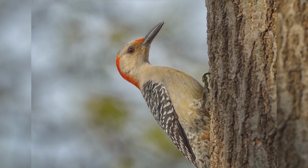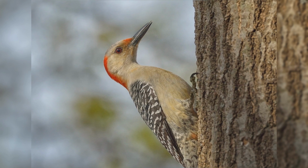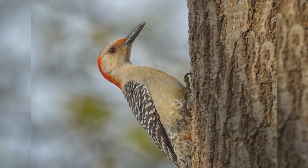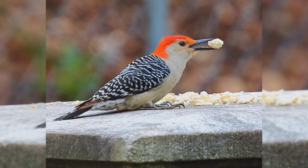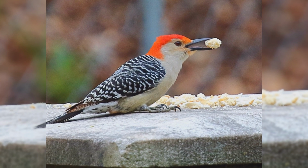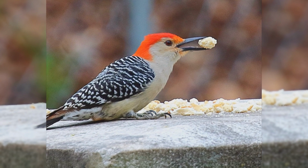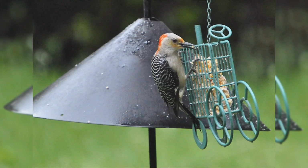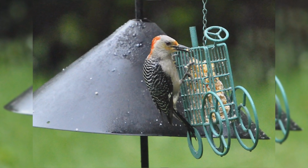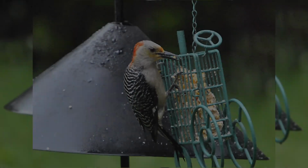The upper parts, including the back and wings, are covered with thin black and white bars. The head and underparts are pale tan or gray. They have white rumps and black tails with barred outer tail feathers. Males have red crowns from their bill to their back. Some also show a reddish wash to their belly. Females have red crowns from the top of their head back with gray forecrowns. At feeders, red-bellied woodpeckers love suet and also eat peanuts.